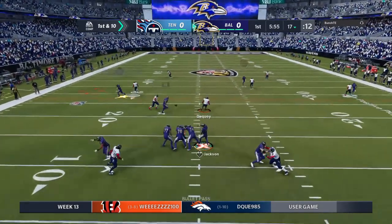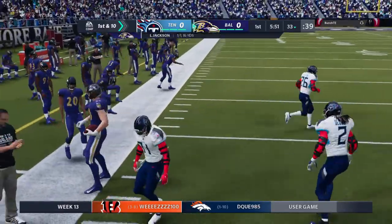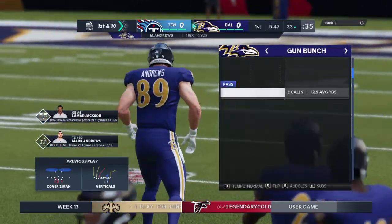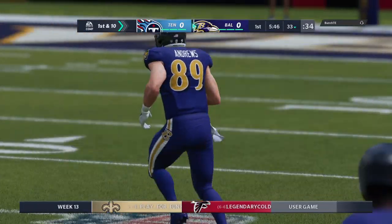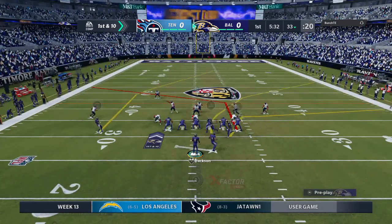From the gun, Jackson. That's caught by the former Sooner, Mark Andrews. And he's going to get this one across the 30-yard line. 16 yards on the game's first play and a quick 1st down. So they'll come up 1st and 10 now from the 33.